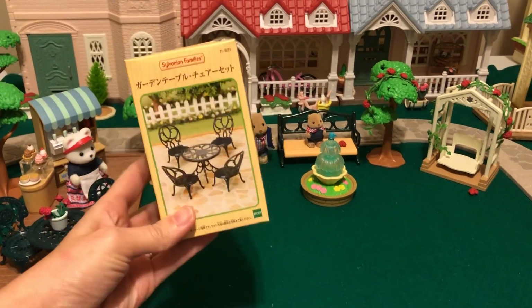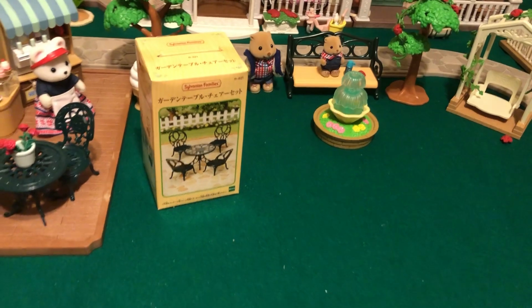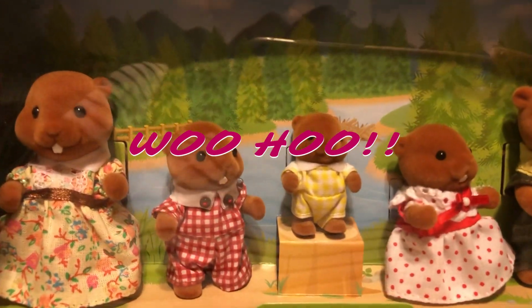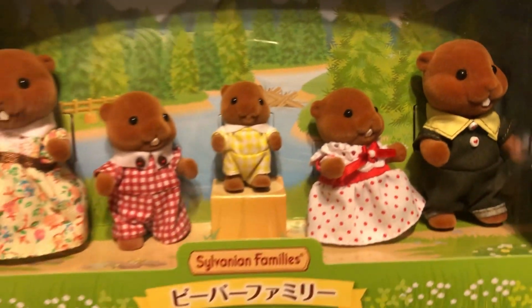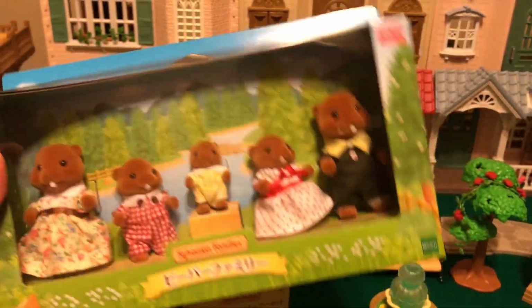Nope, that's just a table, but a pretty table. They are welcoming the amazing Beaver family. Woohoo! So excited. This is the 2021 limited edition Beaver family from Japan to celebrate the anniversary of Sylvanian families.